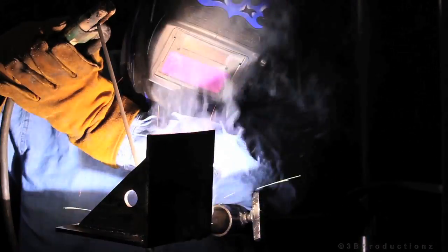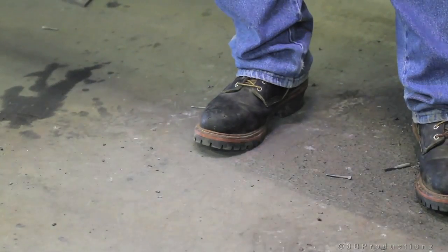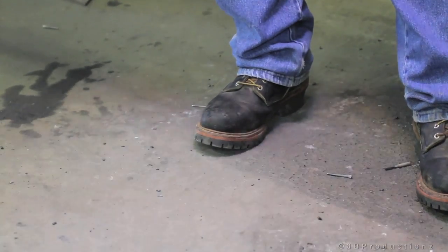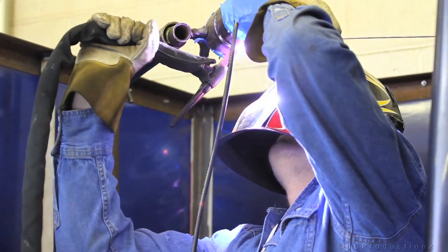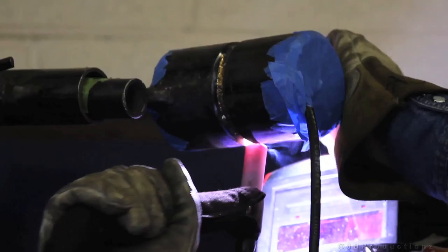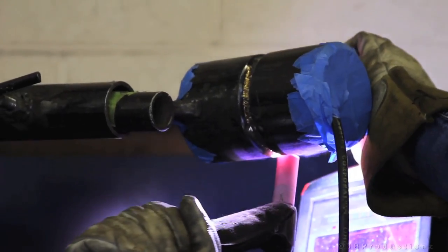After that, we go into the different welding classes. First one will be the stick welding, or shielded metal arc welding. Then after that, you'll go on to the MIG welding, which is the wire welding. And from there, you'll go on to the TIG welding, which is gas tungsten arc welding. All of those will be done on plate.